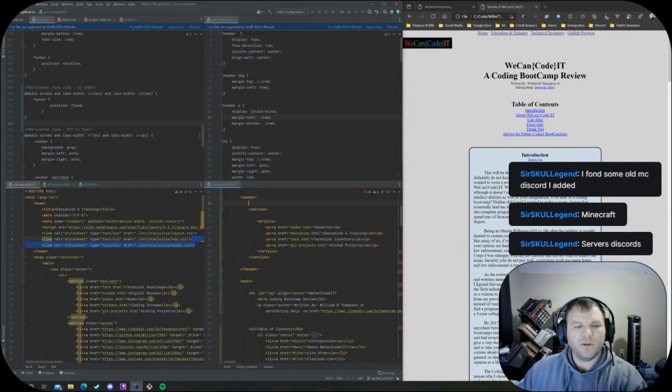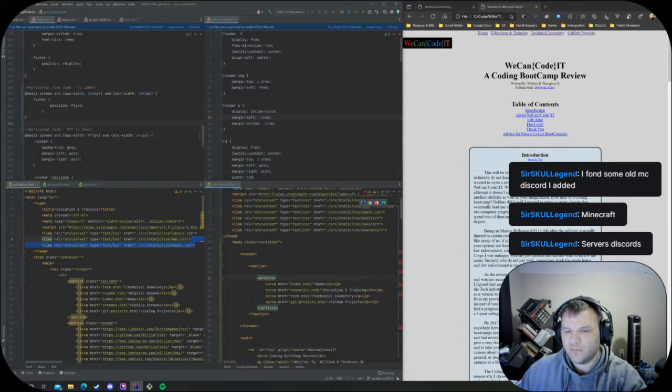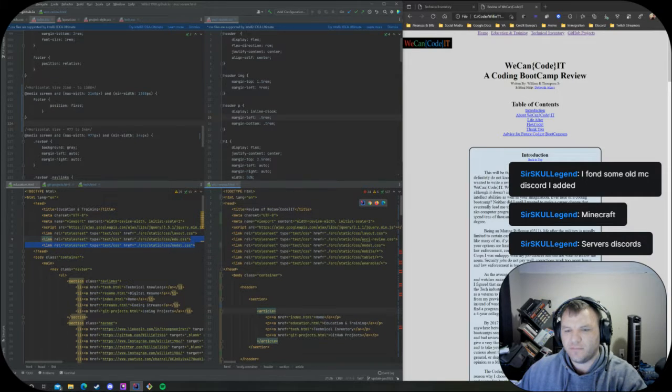I found some old Discords I added. Minecraft servers Discord. Oh, okay. Do you play a lot of Minecraft?